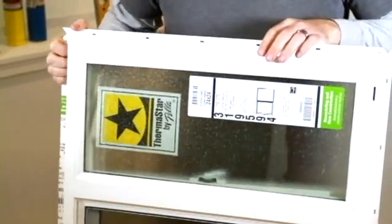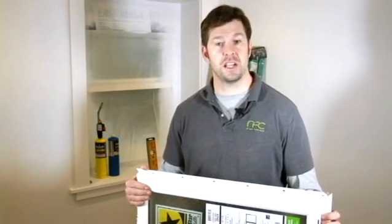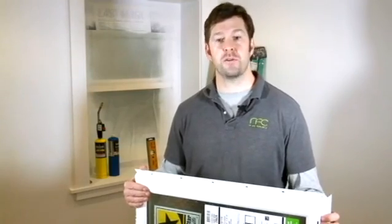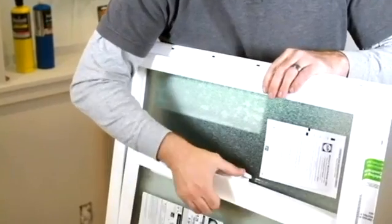The window I'm holding before me is a simple stock window that I bought at a hardware store. Luckily, windows come in various shapes and sizes, as well as different brands and quality. In the state of California, in most areas, you can only install double-glazed windows for your home.